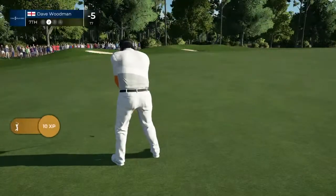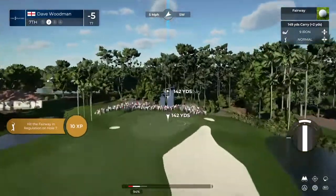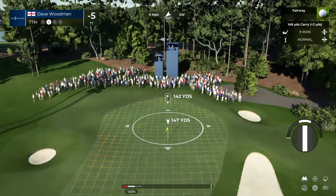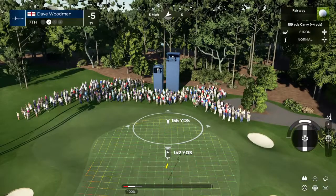That was wonderfully done. This shot is about 140 yards out. Only a few shots off the pace. So the wind is going to get it. It's quite strong.